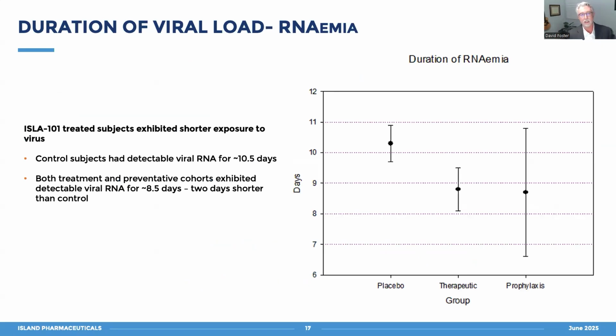So RNA-emia, which is the title of this slide, this is a measure of the virus. It's nothing more than that. It's a measure of the amount of virus in the blood of these individuals. And what we can see here is that in the placebo arm, there's detectable virus in the blood of these individuals for about 10.5 days. When we look to the treated arms, both the therapeutic and the prophylactic arm, as you can see here, show substantially reduced duration of RNA-emia or viremia. Rather than 10 and a half days, we're now down to about 8.5 days. So 2 days shorter duration, shorter exposure to the virus, which is a meaningful reduction. Again, in both of the arms. So we're very excited about this.